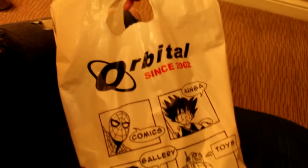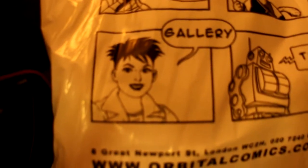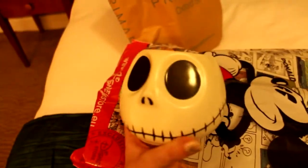Spacey has been shopping today. Here's the thing from Shukabakaduda. And something from a bookstore that sells comics, manga, a gallery, and toys. And what I bought in here I will not tell you because it's a present to someone. And then at the Disney store I bought this cup. And then at Primark I bought this.